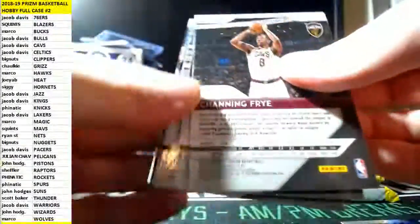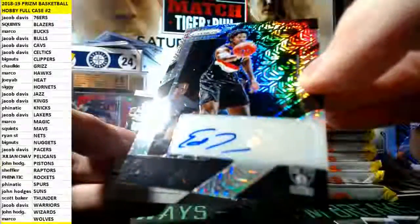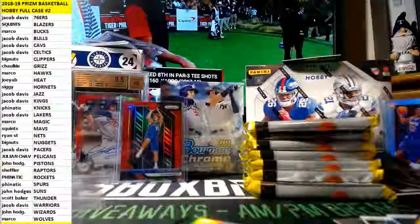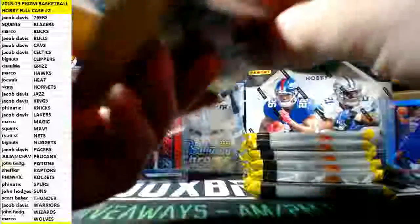Who do we got? Let's go this way. Jenny Fry, base. And we have James Johnson, and this one's going to be for the Nets. Looks like a Blazer, but it's a Net out of 25. Ed Davis, mojo for the Nets. Any Blazers guesses? No Blazers guesses. Other cards: Patrick Ewing, Lee Johnson was the hyper, Fry, Iguodala, and Beverly. Well, very cool. Nice mojo, dude.